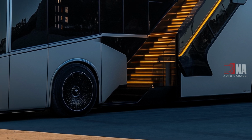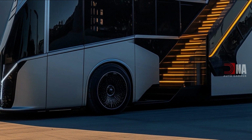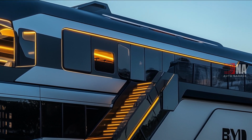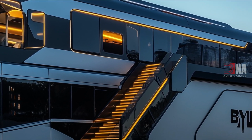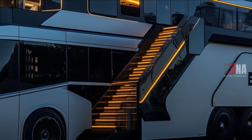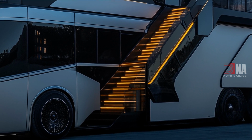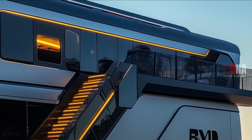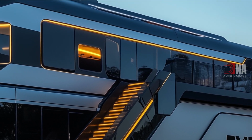Inspired by BYD's latest passenger vehicles, the motorhome's ocean aesthetics design concept incorporates solar panels on the roof for maximum energy efficiency. It is both fashionable and useful. Beneath this stunning appearance lies a state-of-the-art all-electric drivetrain powered by BYD's most modern blade battery technology, which is renowned for its dependability and safety.